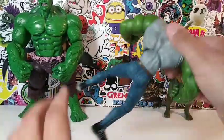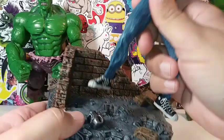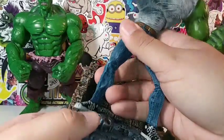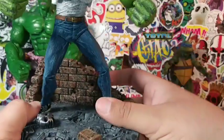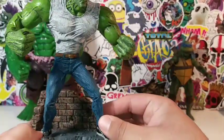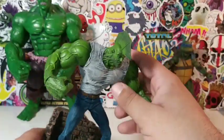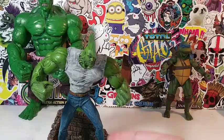There he goes. He didn't break, he just fell off. And he has a hard time standing, too. He only has one peg hole, and he's top heavy, too. So that's one thing that sucks. So if you're going to pose him, make sure he's not far from the ground, because he's going to tip over, or at least lean him up against something. But he's a solid figure, so he's not going to break. If he were to break, the first things that would probably break would be his skinny legs.